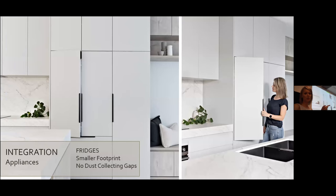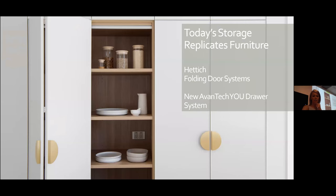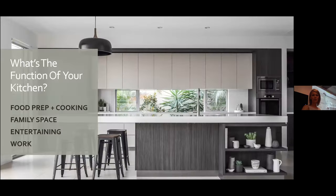So actually what I was going to show you as well, with the question about island benches and whether you do a waterfall. If you aren't doing a waterfall, you can also consider doing storage at the end and finishing it as a feature, and then you don't feel like you necessarily are missing a waterfall.